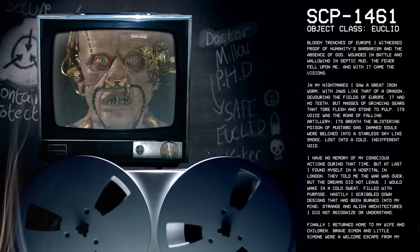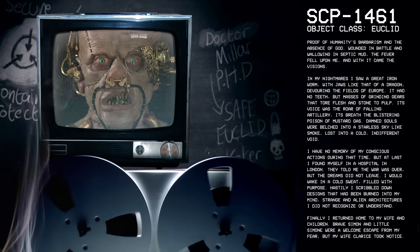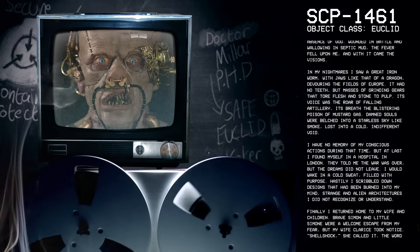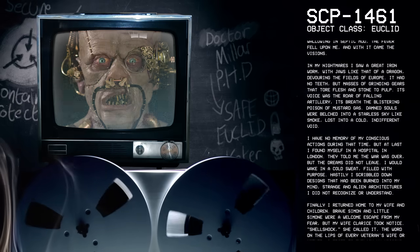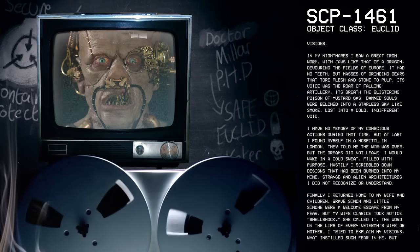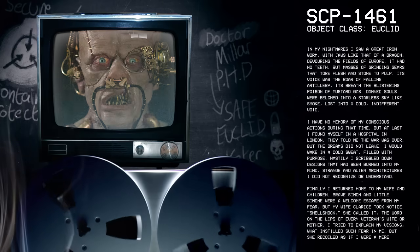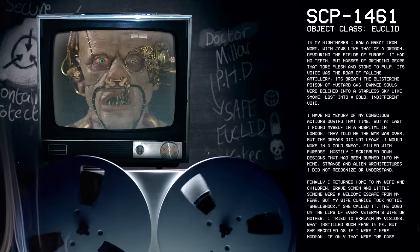I have no memory of my conscious actions during that time, but at last I found myself in a hospital in London. They told me the war was over, but the dreams did not leave. I would wake in a cold sweat, filled with purpose. Hastily, I scribbled down designs that had been burned into my mind, strange and alien architectures I did not recognize or understand. Finally, I returned home to my wife and children.